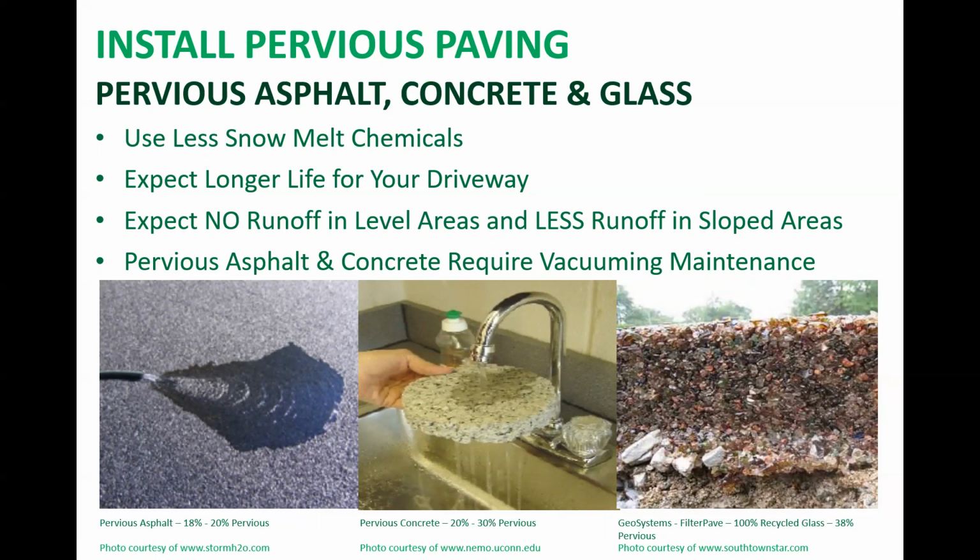There are a few disadvantages. You need to vacuum 2 to 3 times a year to remove sediment and retain pervious quality. And you should not use it in areas where there is a likelihood of heavy pollution, like industrial areas, auto body shops, gas stations, areas where chemicals are stored, because the greater degree of contamination may not be alleviated by percolation through the soil. And you should not use it in areas of greater than 50% slope, as erosion of the subbase may occur.